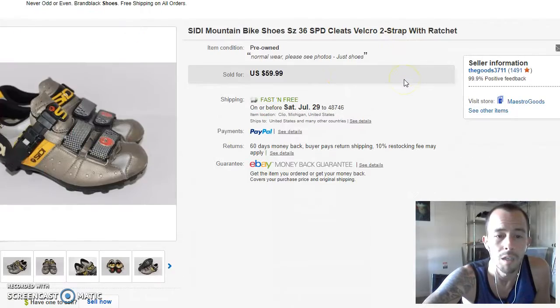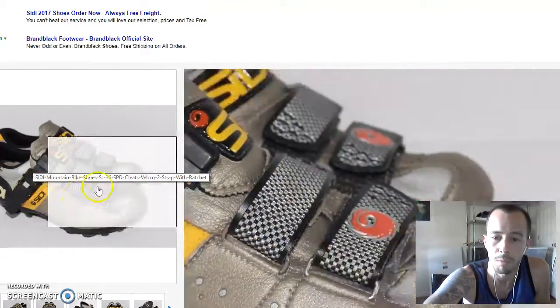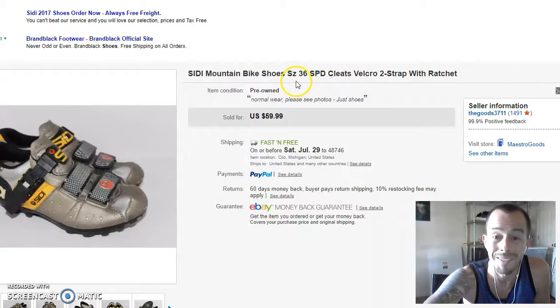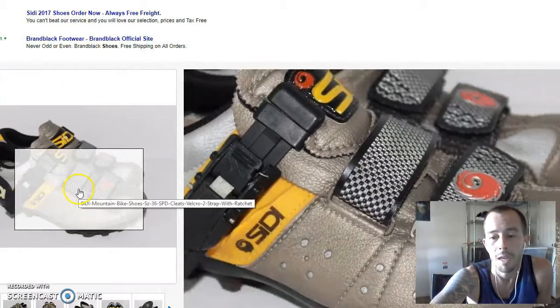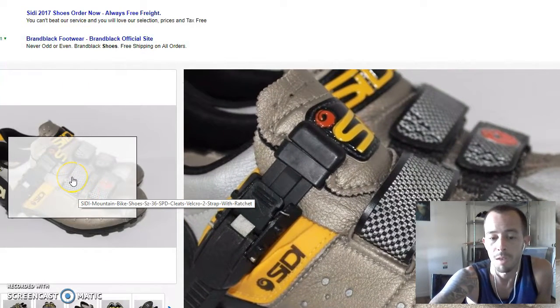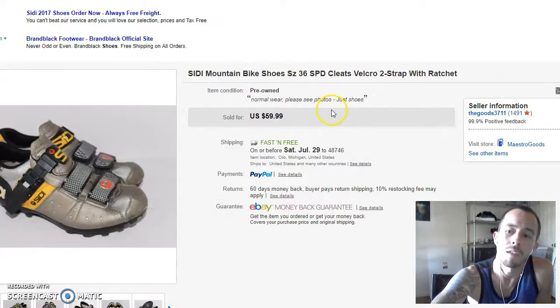These, CD is an excellent brand for mountain biking, for clipless shoes. These were really small, so they sat for a while, and they sold one time, and then the customer never paid for them, so I ended up having to relist them, and they sold again, this time for $35.